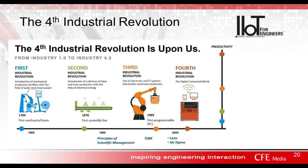So obviously first came the first industrial revolution, with mechanization, with power, with water, with steam. This was followed by the second industrial revolution, where assembly lines came to be, mass production, electricity was utilized. Then obviously came the third industrial revolution with the advent of the CPU, computing power, automation, the PLC, programmable logic controllers, and so on and so forth. And then today, the fourth industrial revolution.